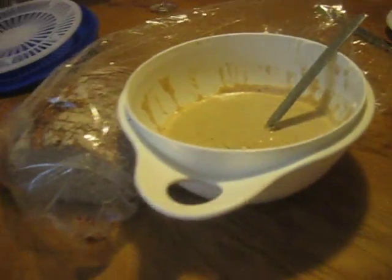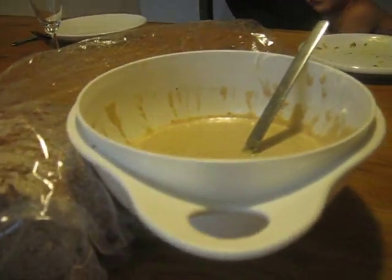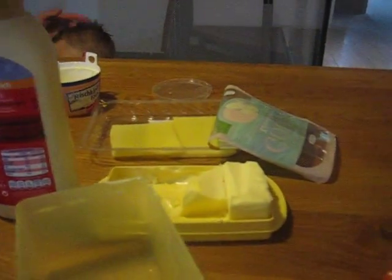Good. So, let's have some salad. Oh, so good. This is a typical dinner. Finn, give me a cup here. Cheese butter.